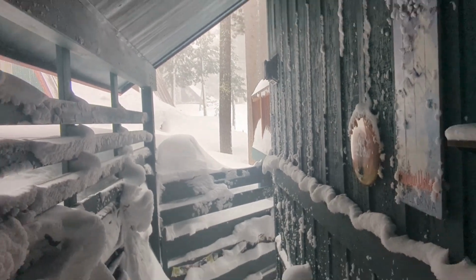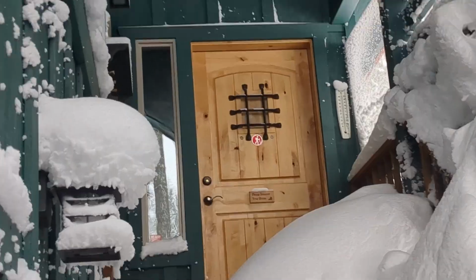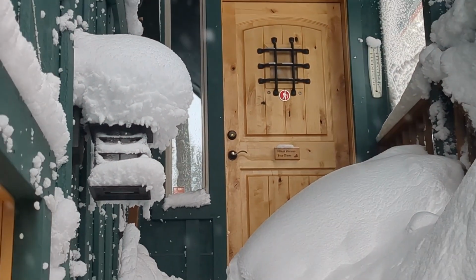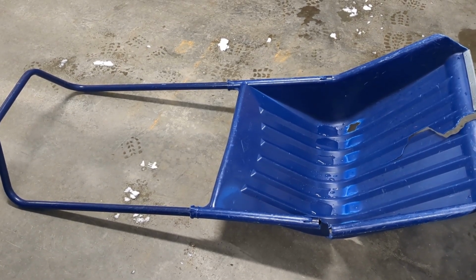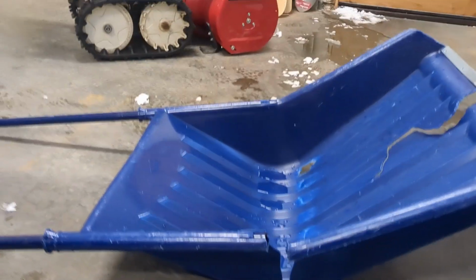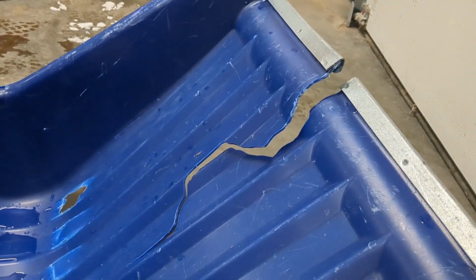And it's still snowing outside. Snow cap on the lantern is getting even bigger. So we're looking at my snow scoop, which I used a lot yesterday, and I kind of trashed it in the process. So we're going to try to patch this up.